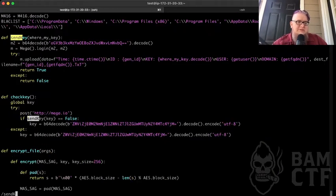Okay, so let's see where send key is defined. It's just the key. So send key is passed key, but in this function, they're reading that variable as where my key. So that's the key that was generated. Get the username, get the domain name. All that gets uploaded to Mega so that the ransomware operators can keep track of who they've infected and that kind of thing.